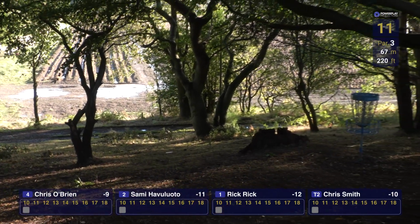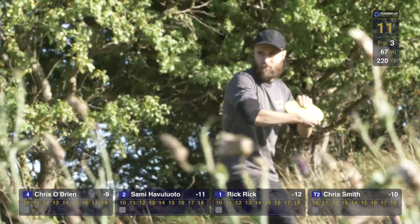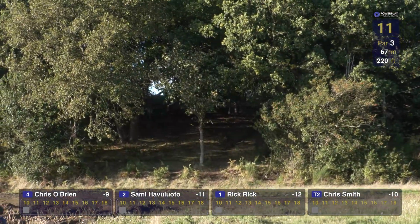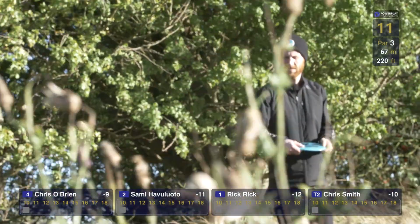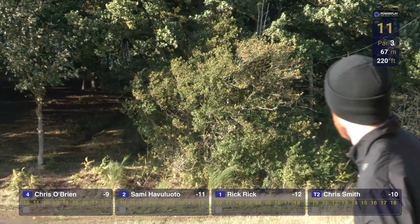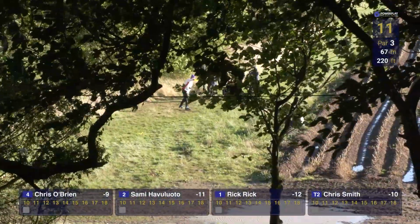Just seeing the turn on Rick's putter. Comes up a bit short, but that's in his range. Great shot to see the wind as the players are throwing from the field. I think Sami was lining up an Enigma there. Just exposed the turn of this over there. No, I was incorrect. That wasn't an Enigma for Sami. Chris gets over on his Firebird. He'll be hoping to get that back. Chris trying to catch a Spirit here.